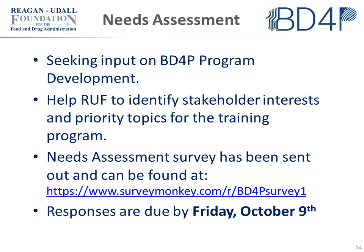What we're looking for is to help identify stakeholder interests in the program, get a little background on what everyone knows about the whole idea of big data, and also to identify some priority topics to enter into the training program. As I said, you can see the web address right there, and we're hoping to go ahead and get started on reviewing our responses.